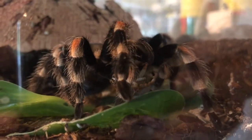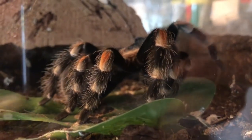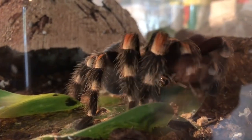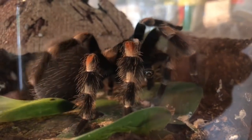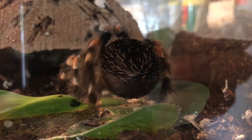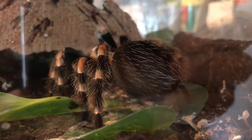So here is one of a few tarantulas that I do keep. This one here is a Mexican red knee, and doing a little happy dance because he has got a mouthful of cricket, as you can see there. Definitely fun little animals to watch. I really do enjoy them. They're pretty much low keep, but it's about time to redo this guy's enclosure real soon.